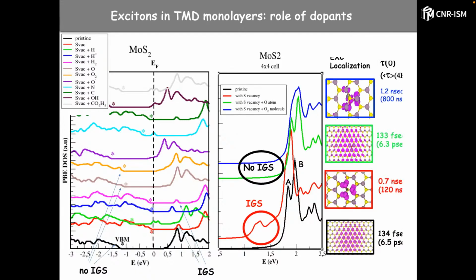But what we did, while in the case of oxygen, people discussed the fact that the luminescence of this material increases very much in ambient oxygen conditions, and so the in-gap state disappears, and actually the luminescence of the intrinsic exciton should be very strong. From our theoretical calculation, what we understood is that this is true.